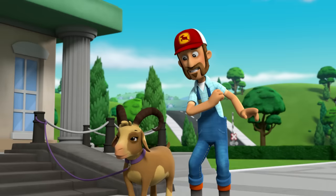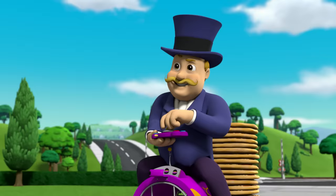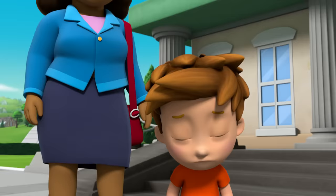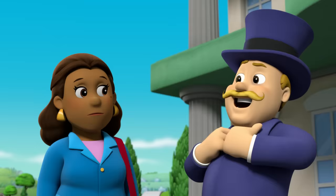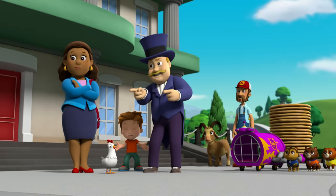Did someone say pizza? As in the world's tallest and most magnificent pizza tower? But I thought we were gonna break the record and win the trophy. We will. The record will belong to Adventure Bay. Don't count on it, Mayor Goodway, because Foggy Bottom is in it to win it. Clear the way for the Adventure Bay Tower of Pizza.